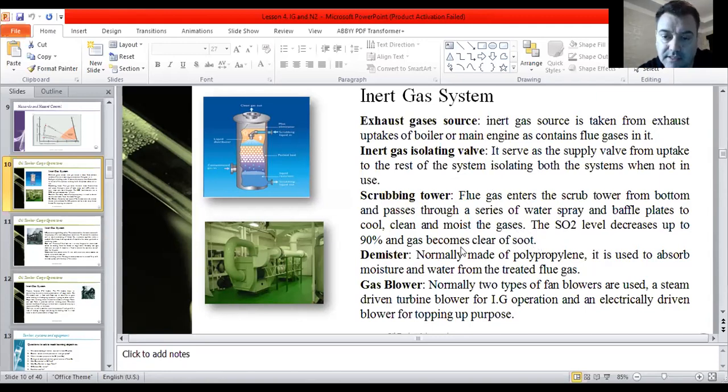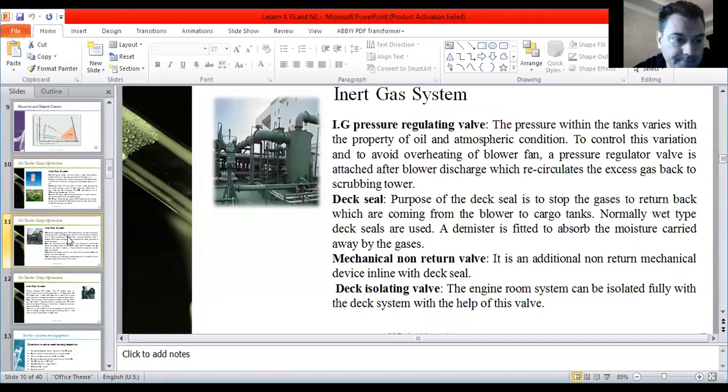Soot means сажа. The demister normally makes a propellant, propylene, but it's not so widely used. Okay. IG pressure regulating valve, that's also needed, but you must know about it, but I will not ask you because engineers will learn it more deeply.